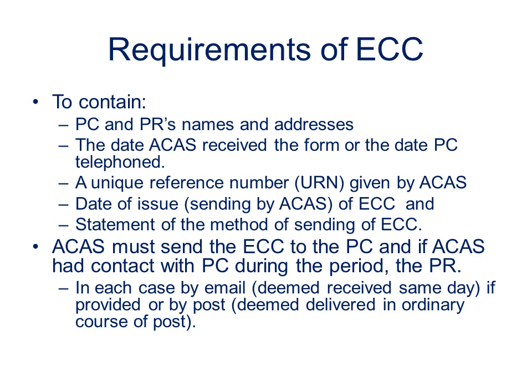Acas must send the certificate to the prospective claimant, and also if they had contact with the prospective respondent during the period, the prospective respondent. In each case, this will be done by email or post. If it's done by email, it's deemed to have been received on the same day. If it's done by post, then it's deemed to be delivered in the ordinary course of post.